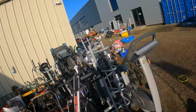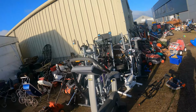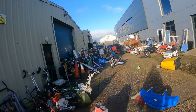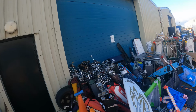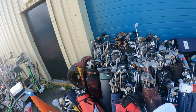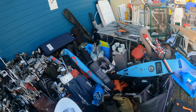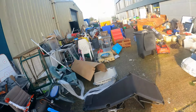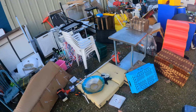The exercise equipment is pretty cool. Look at that, that's obviously probably damaged, but I swear they go for about a grand. It's probably a fiver. It's just having storage for it all, that's the thing. A lot of golf clubs. I know nothing about golf clubs, but I'm sure there's got to be some value in them. It's a massage bed that folds out. Looks like a decent one as well.